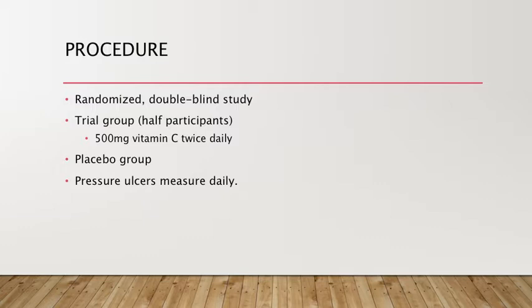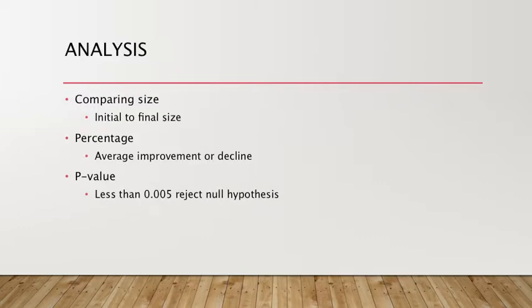At the end of 1 month, the wound measurements will be evaluated. The initial measurements will be compared to the final measurements. We will then determine if there was improvement in the size of the pressure injury based off the measurements taken. Only then will the researchers be informed of which subject received the ascorbic acid or the placebo to determine if the ascorbic acid had any effect on pressure injury size.